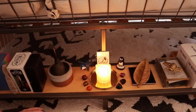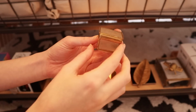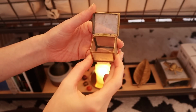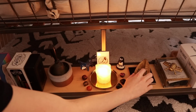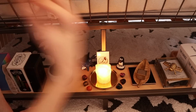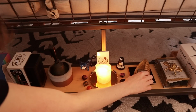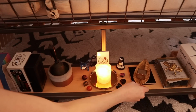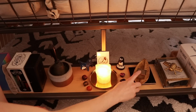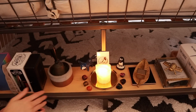Put offerings on there. This is a little box that I got in an antique shop, and I just thought it was so cute and magical looking. I keep this here because I thought it might be nice to put petition papers or spell papers in there, almost like a little spell box or a spell jar. I have not as of yet done that, but I thought I'd put it out just to remind me that I have it. And then the other side I have kind of the opposite.